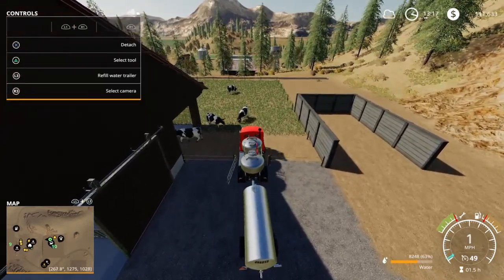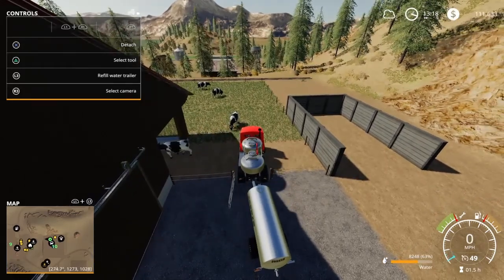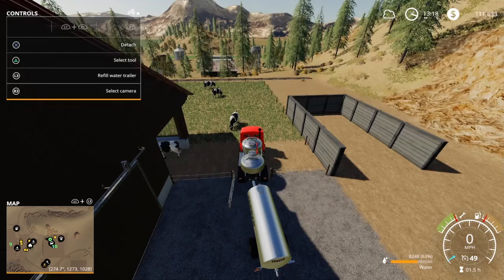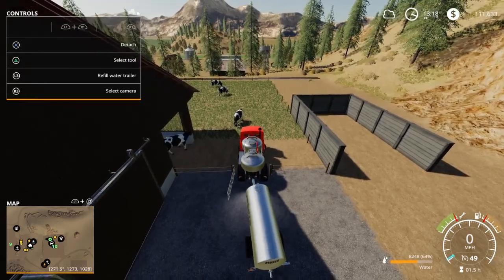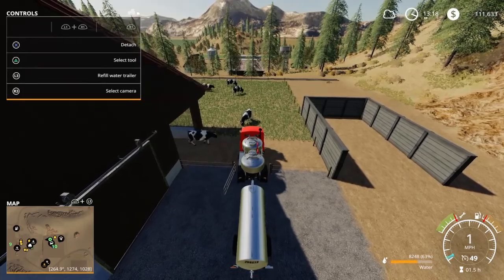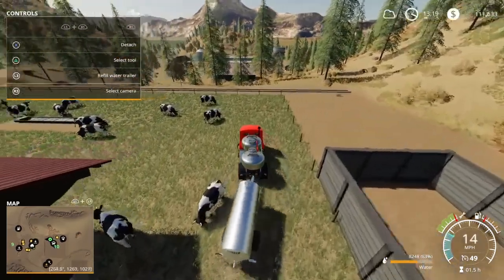Ooh, can we get this in here? Oh, come on. Really? It's not going to let me get this in here, is it? Oh, there we go. Okay.